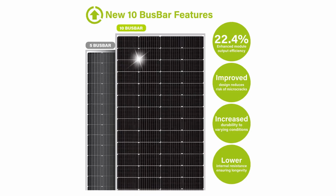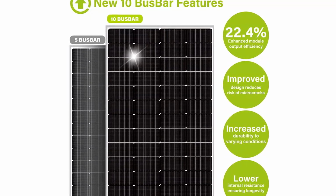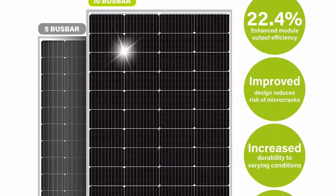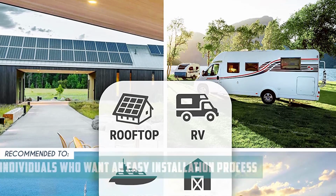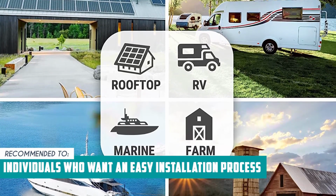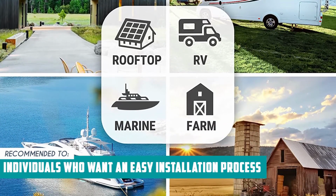As far as downsides go, it may not be as durable as some other models on the market, which can be a concern for those who live in areas with harsh weather conditions. The Trusted Shopping Guide team recommends this to individuals who want an easy installation process. With pre-installed diodes, this panel won't pose too much of a problem either.